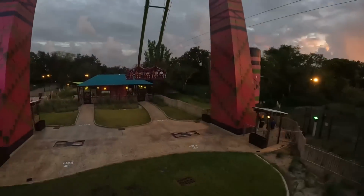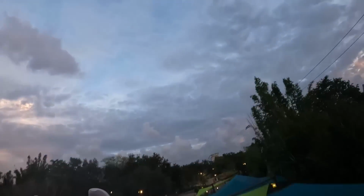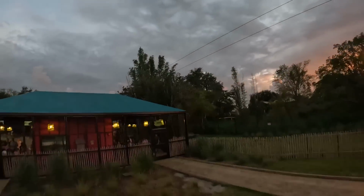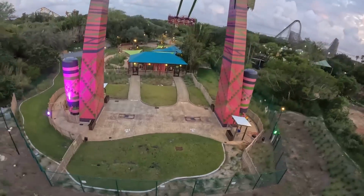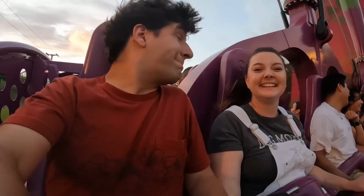Oh my god! Whoa! Elephant! Busch Gardens is beautiful! I think we're slowing down. Yeah, we are. We're slowing down. We did it!